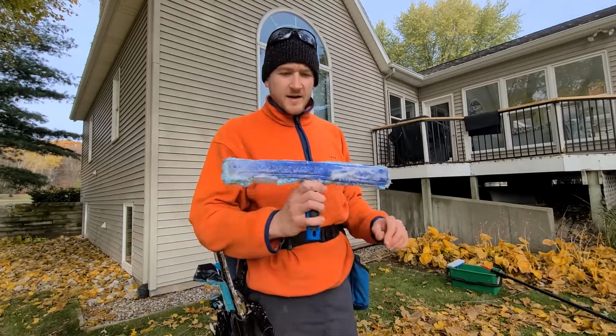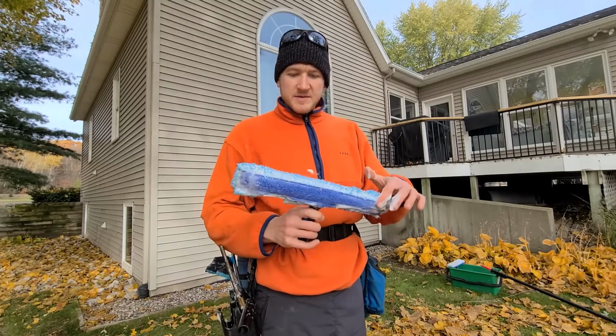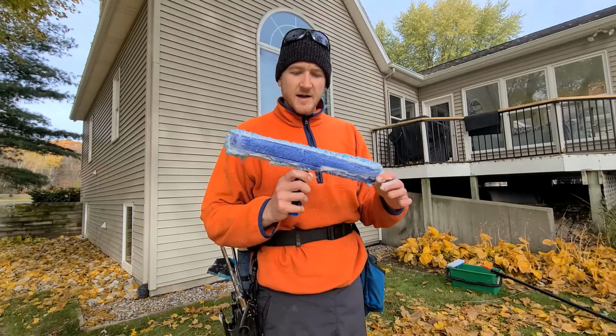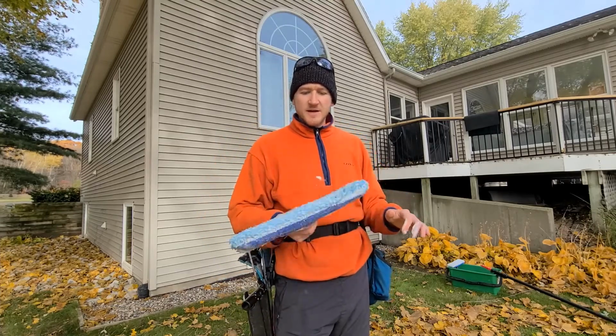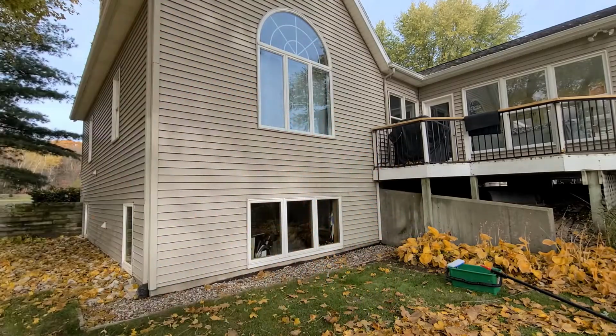What I've also got here is a scrub pad on the opposite side of my microfiber scrubber. One side's a more abrasive side and one side's just a regular side. This can also help with these sort of water spots that you get directly after a house wash or putting water on the outside of your window.